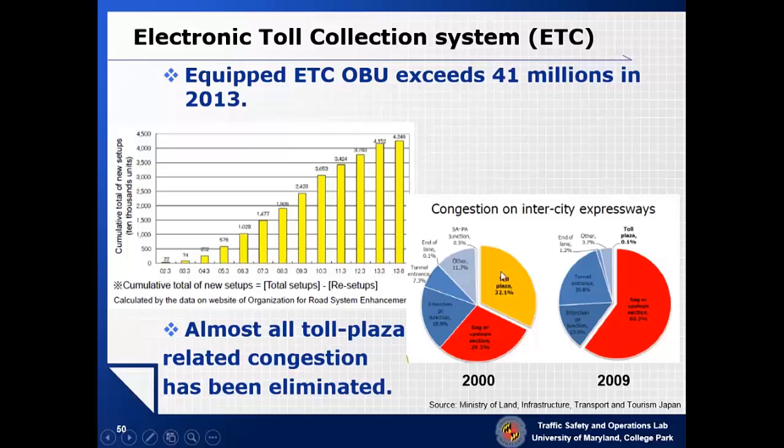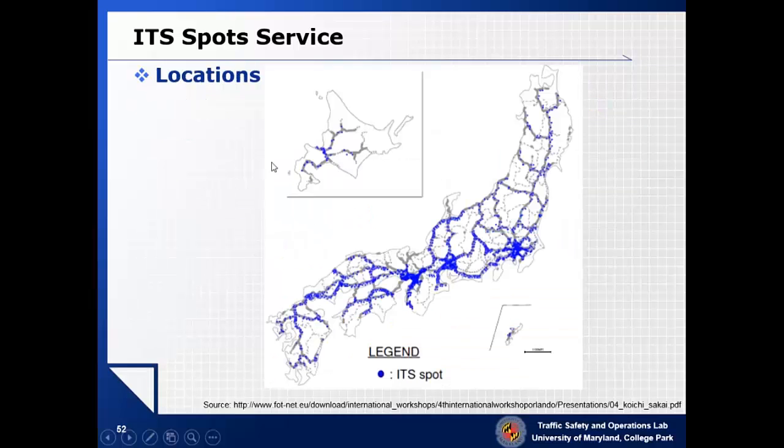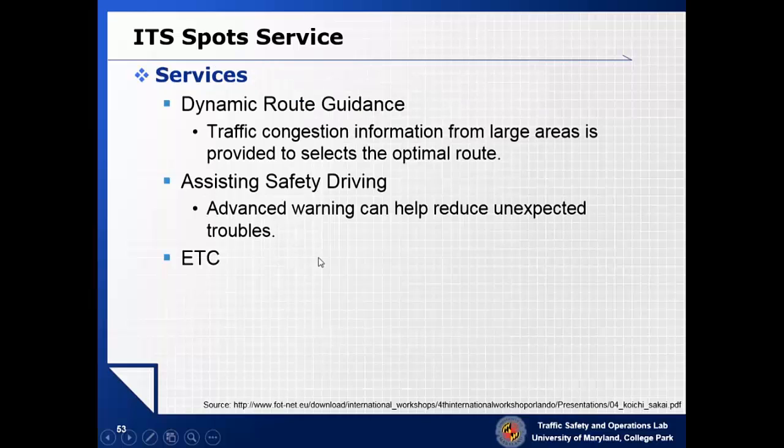Okay, so you can see more and more people use the ETC system. Of course, you can do congestion management. Okay, you can do the congestion pricing approach, and this is almost the same in most countries. So they are in competition on market penetration rate. That's in Japan's case, so quite a lot.